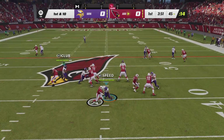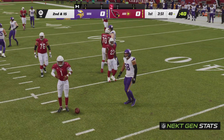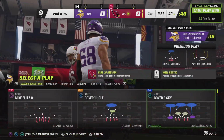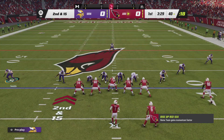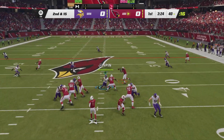They fake the handoff. Now Murray. Pressure coming from the Vikings, and they get there and bring him down. Jordan Hicks gets him for a loss of 5. He is so tough to handle on the blitz, and that's Exhibit A. Coming up now on a 2nd and 15 following that sack.